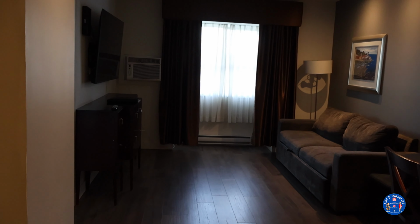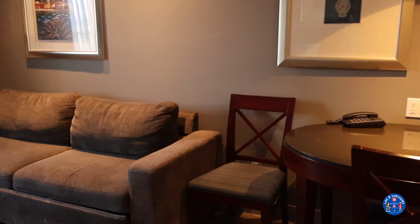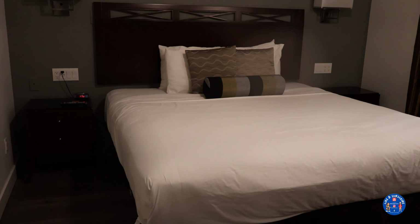Overall, we had a good time when we stayed at the Red Lions. It was clean, quiet, and it's very centrally located, and we would definitely stay here again if we were to come back to Victoria.